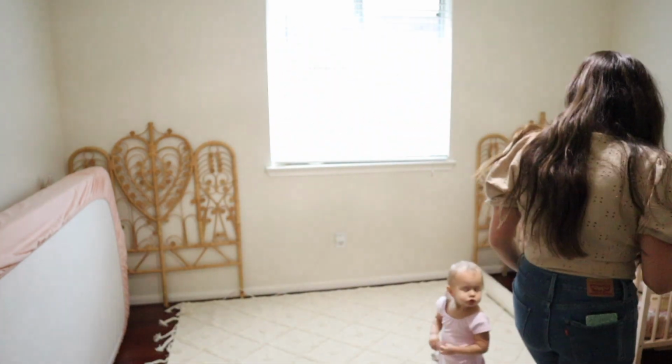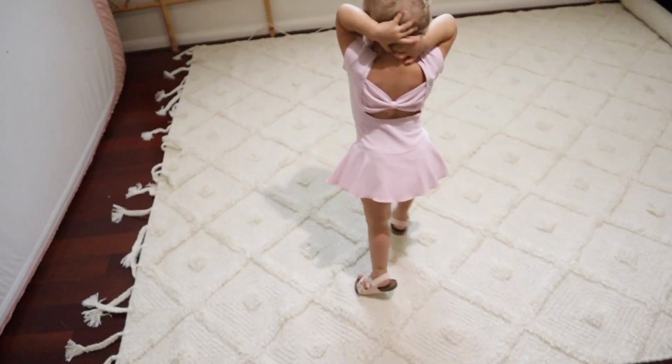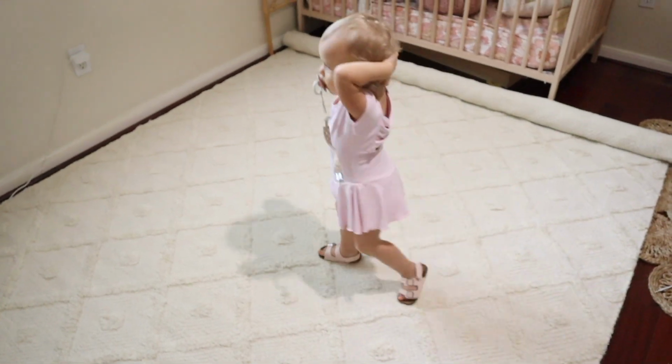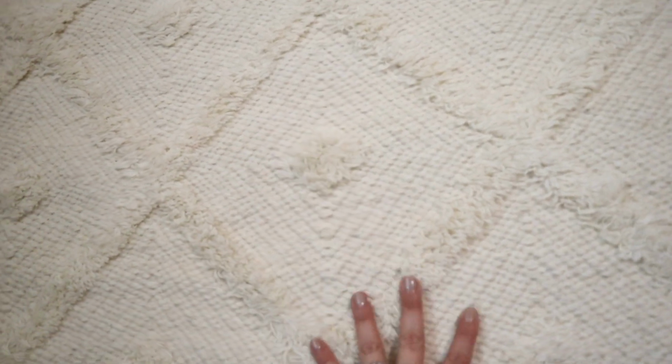What do you think, Lexi? Oh my goodness, it's so pretty. I just want to show you what it looks like. Okay, let's see. Hi, Lexi, you little ballerina girl. What are you doing? Here it is. It is so pretty. It is so, so soft and cozy too. Has some really awesome texture. Super cozy, which is what I want. I love having cozy rugs on the floor.